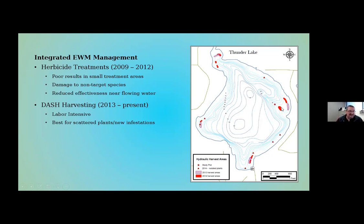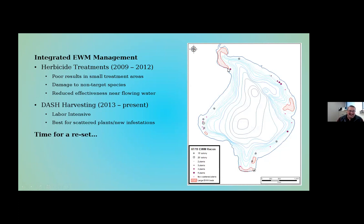So we really concentrated in 2017 and 18 on DASH harvesting, especially by the inlet. Spent a couple weeks of summer up there doing that. And that turned out to be a mistake because while we were doing that, the milfoil was starting to pop up around the lake all over the place again. And in 2019, that's what this map shows, the milfoil now had started to reestablish itself all over the lake where we had controlled it.